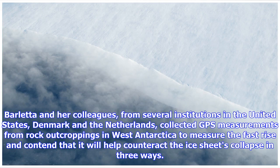Barletta and her colleagues, from several institutions in the United States, Denmark and the Netherlands, collected GPS measurements from rock outcroppings in West Antarctica to measure the fast rise, and contend that it will help counteract the ice sheet's collapse in 3 ways.